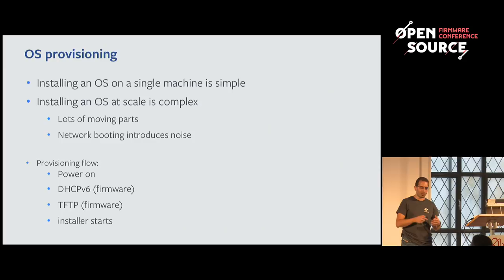And again, we are still in firmware space. Once the network boot program is downloaded, the firmware will execute the network boot program, and the installation will start. And we are in software space at this point, and we don't care about it.